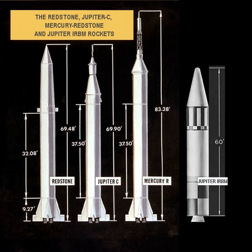Topic: Jupiter C. Jupiter C was a sounding rocket used for three sub-orbital spaceflights in 1956 and 1957. It was used as a testbed for re-entry vehicles later deployed on the PGM-19 Jupiter.